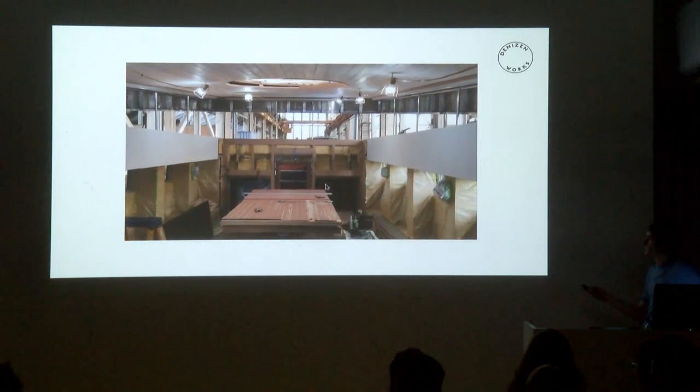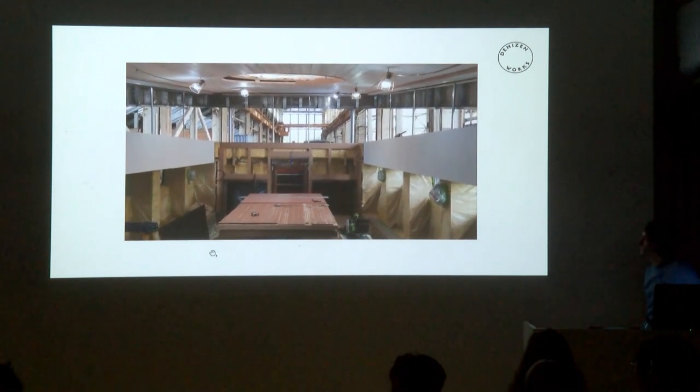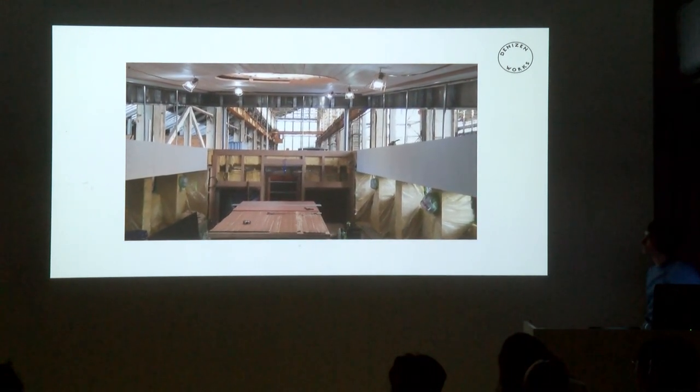And what's really nice is the change in scale as you start in what's quite a tight space and it raises up. It's trying to get the feeling of an ecclesiastical space where it's all about the volume and the light.